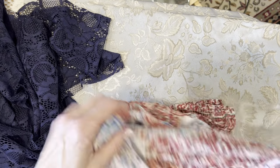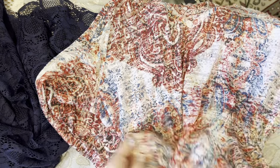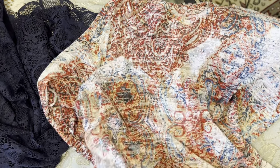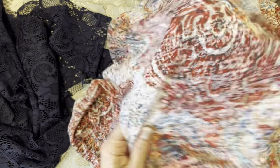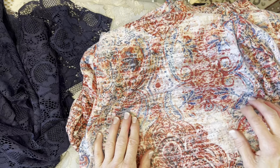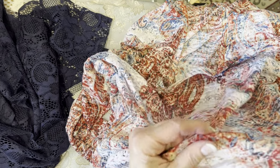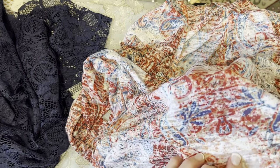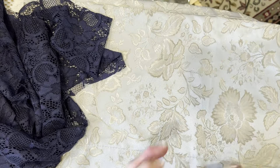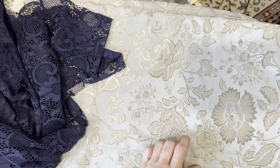This is just like a top of some kind. So it's just a knit of some sort, but I like the pattern. And again, sometimes a person just wants something kind of soft and drapey. Oh, and this you can almost see through also in places. Soft and drapey in the right colors to just finish off a cluster.